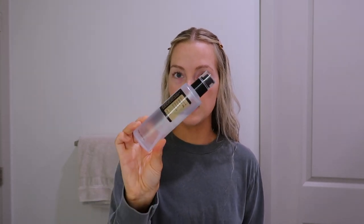I'm just like wetting my face with this. I think this is just water. You could literally just take sink water and put it on your face, but just dampening my face really quick with this to help the products absorb better. And then I'm going in with this essence that I got off Amazon that I've been using. It's called Advanced Nail 96 Mucin Power Essence.